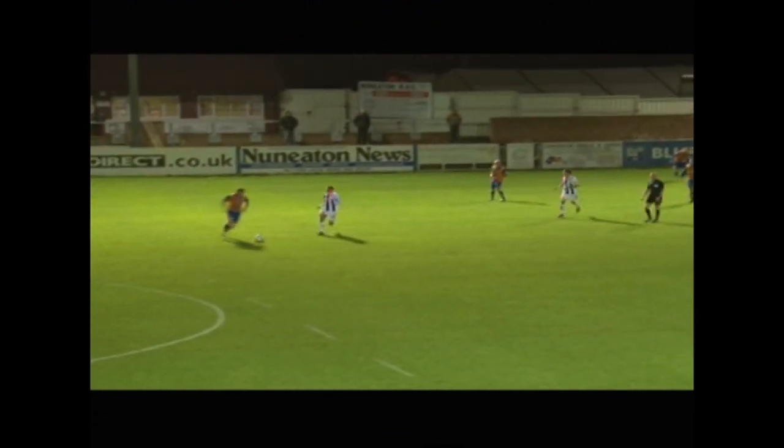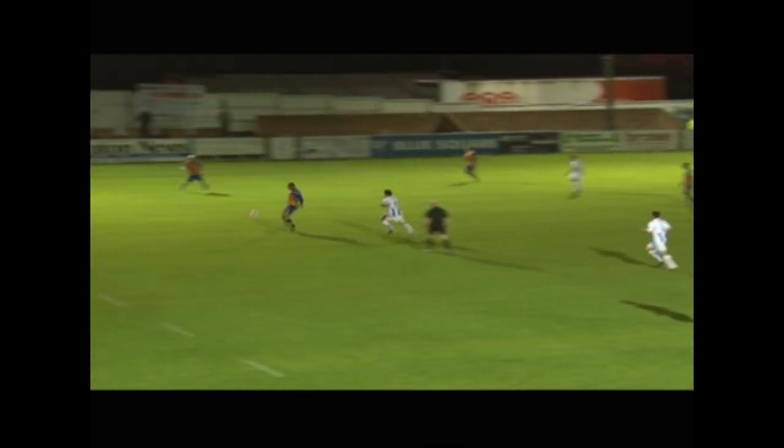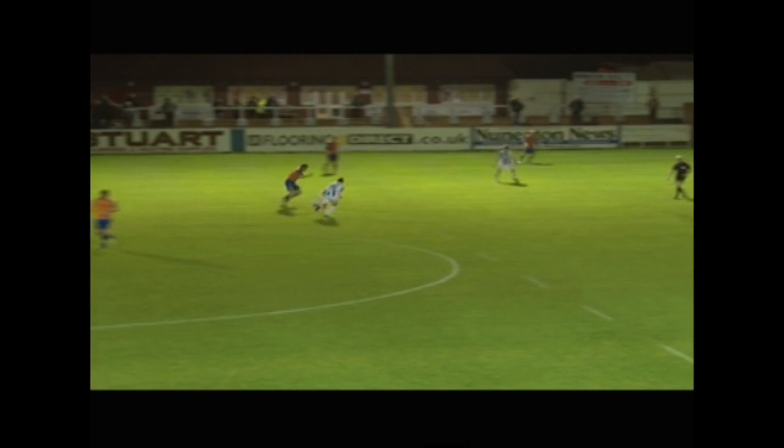Third one to take the corner. In it comes, curling. Flick on and then headed away by Danny Sleeth. Mansfield come again. Man behind the ball. Played into the box. Gaz Dean gets up. Frisco sends it back in. Dempster, oh dear. It's supposed to be played into the box, but it's gone nowhere. Richardson picks up the loose ball and Nuneaton need to try and get the ball back.